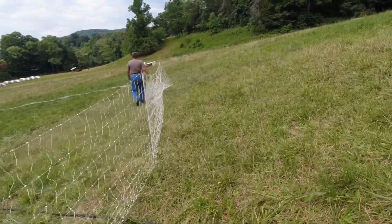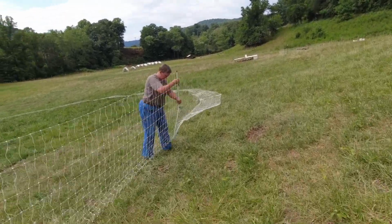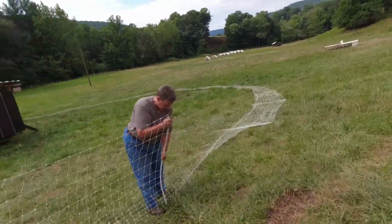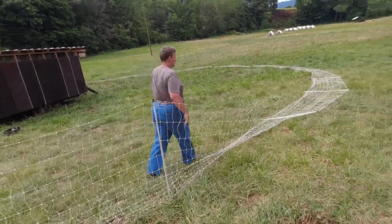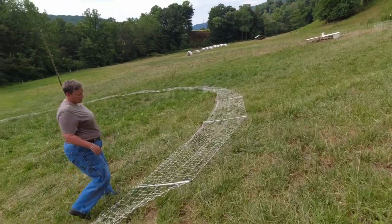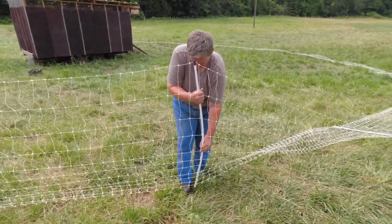That seems to work a whole lot better instead of trying to stand it up as you go along and then put your ends together. We had a little rain last night, so it's easier to put in the ground. But as you're putting this stuff up, stand your post up, walk it back and get as much tension out as you can.